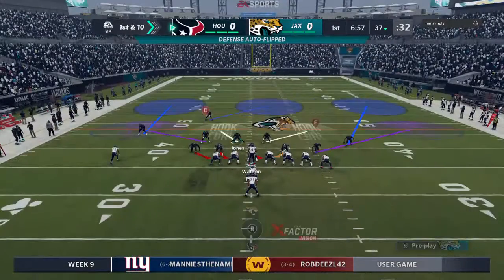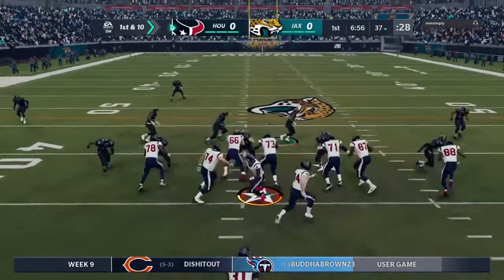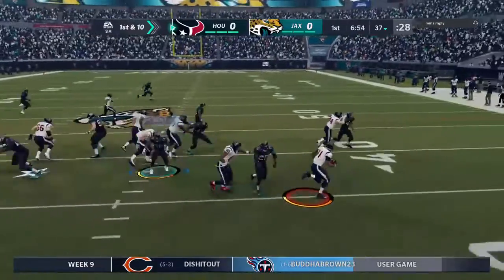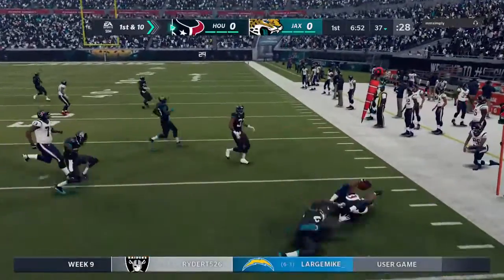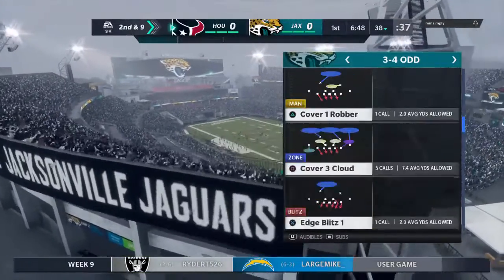Line of scrimmage, the 37 on 1st and 10. This is David Johnson, the former All-Pro. And they will only muster a yard here to the 38. David Johnson. No doubt about it.